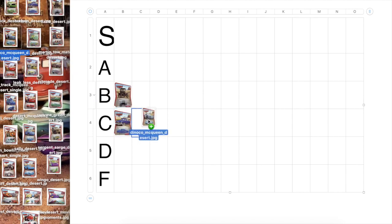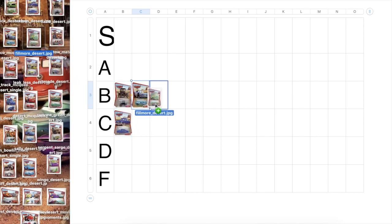Dinoco McQueen, I don't know, guys. Oh man. I'm going to put him in B. You know what? I'm going to put him in B. But he'd definitely be higher if he had a different expression than the regular McQueen. Fillmore, another car who's finding his way into the B tier, because he's just so nicely detailed for an earlier car.